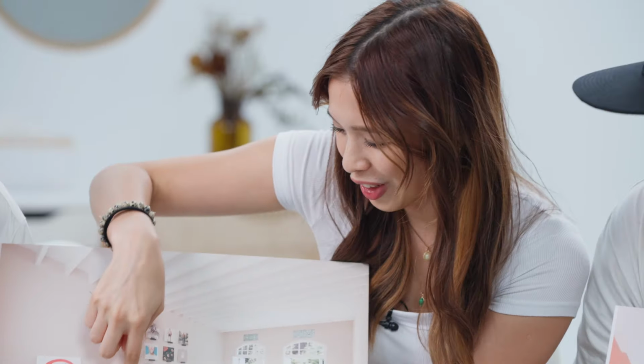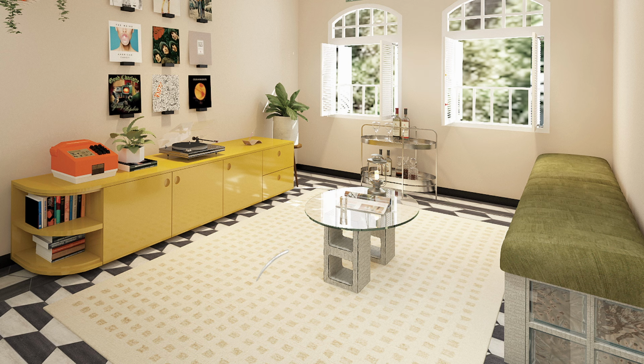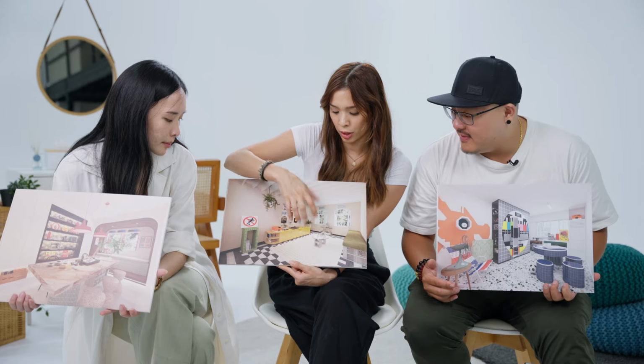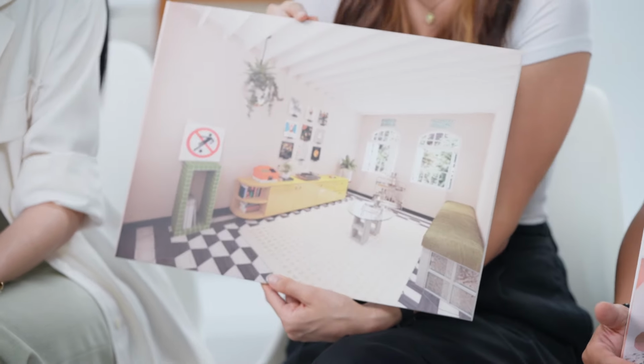Okay, and we have the orange telephone. I think this is definitely iconic to Singapore homes, which is why he has it as well. But it's just a cute little decor piece. Yeah, I think for the coffee table, similar to the bench, it's also made up from the ventilation blocks, but it's just concrete, not the glass blocks. So I just tried to use a mix of raw and new materials just for that contrast. And a bar cart, because why not? Drinks and music. Yeah.